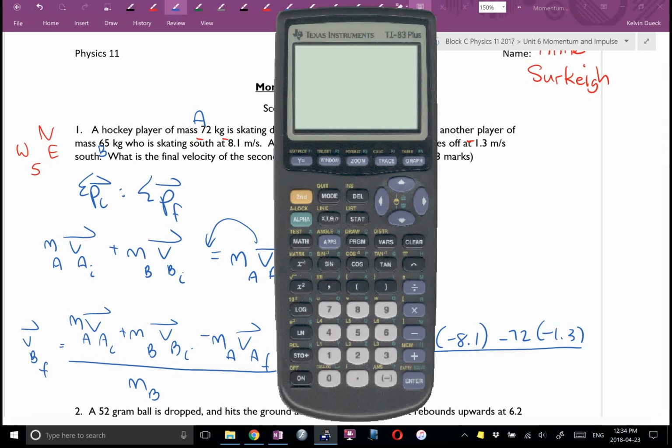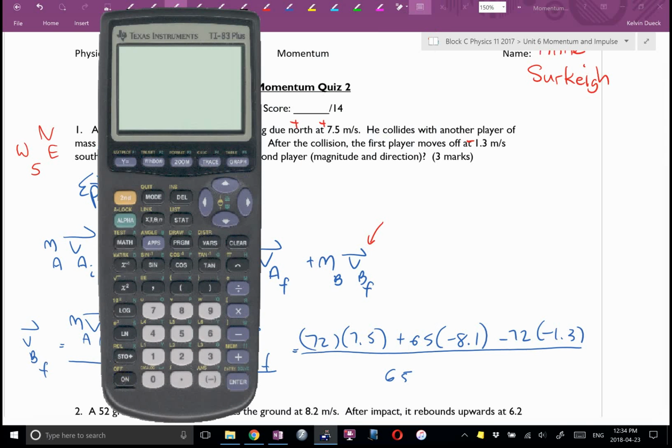Running out of room here. Is this a fraction? Yes. Brackets around the top. I don't think I need brackets around the bottom. 72 times 7.5 plus 65 times negative 8.1 minus 72 times negative 1.3. Close off the top, divided by 65.